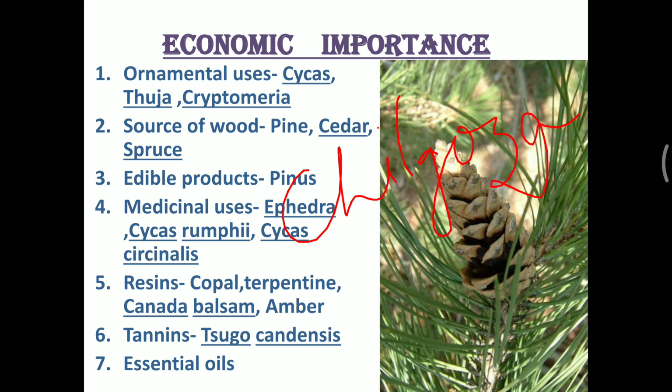Now the medicinal value. Ephedra yields an alkaloid called ephedrine, and this ephedrine is used for treatment of cough, asthma, or bronchitis. Cycas produces a gum, and it is used for treatment of tumors. So both the Cycas varieties, Circinalis as well as Rumphii, can be used for treatment of tumors. Taxol is an anti-cancer drug, and it is extracted from Taxus. It is also a very important medicinal plant.